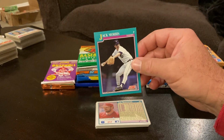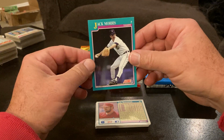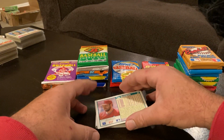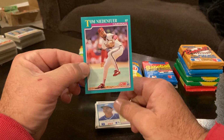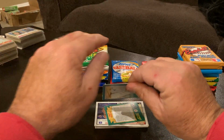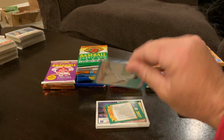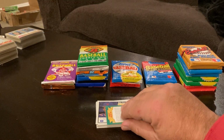Should have said what we just cracked open: 91 Score. Jack Morris. He's a Hall of Famer. He'll go over to the Hall of Fame stack, which is a pretty good stack of stars and Hall of Famers. Tom Niedenfuer. Junior Felix. Tom Gordon.